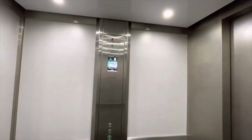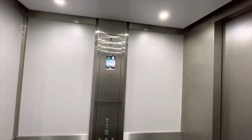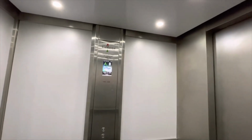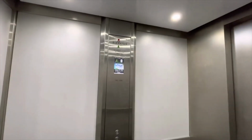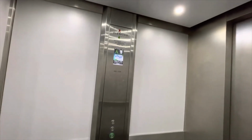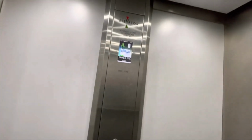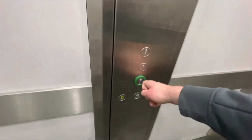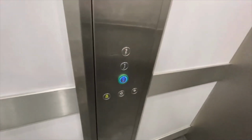Anyway, this is the lift at Dunelm in Solihull Town Centre. And this is a UK lift, capacity 22 persons, 1600 kilograms. This store used to be BHS when it had an Otis 2000 and changed to Dunelm when it was modernised to a UK lift. Here we are, first floor, let's go to ground floor.